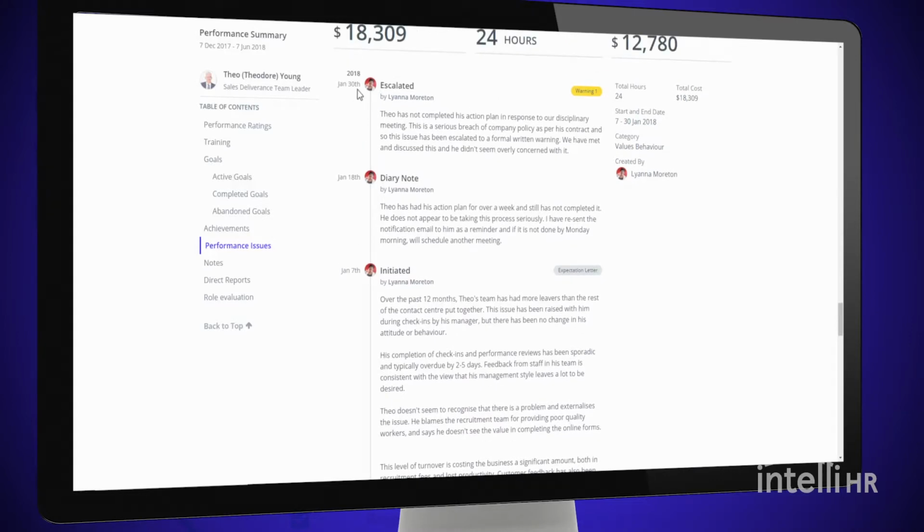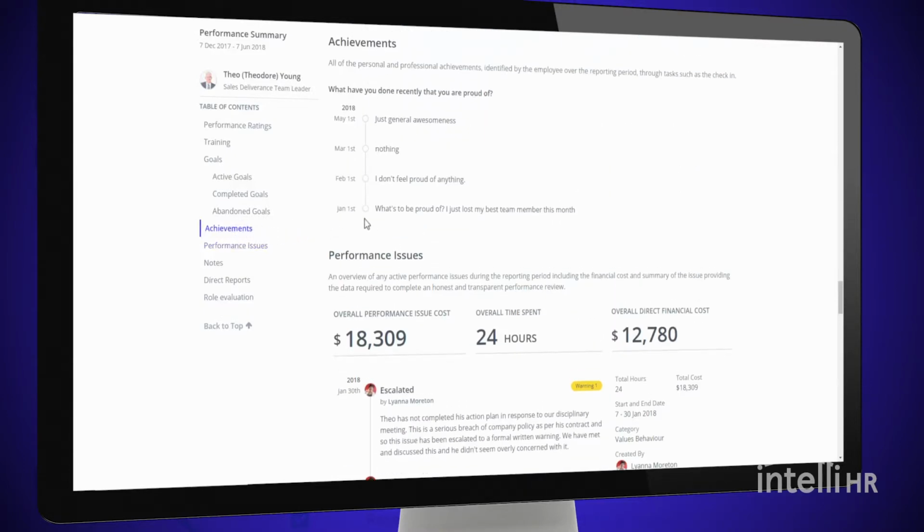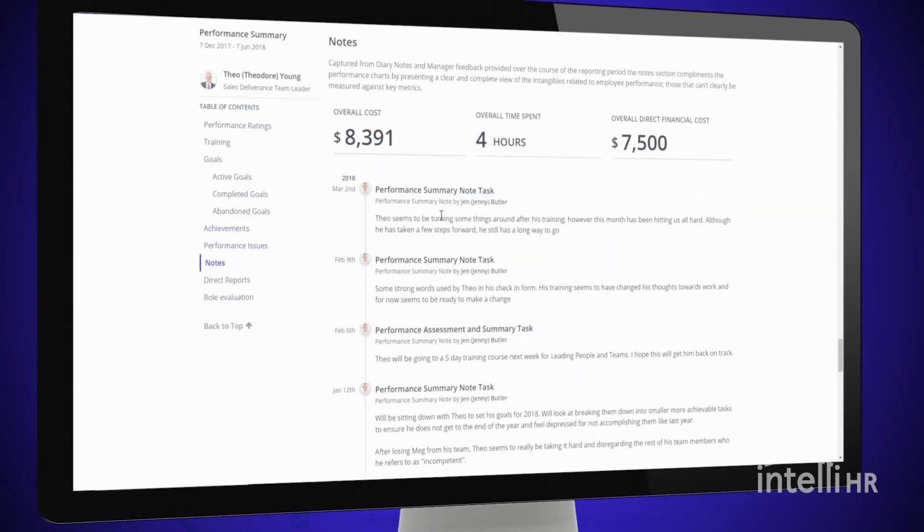The ordering of events and feedback in timelines can also be seen in the achievements and notes sections. If there are multiple people adding notes to an employee's file or giving feedback, you'll also be able to see who said what and when.